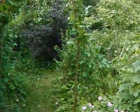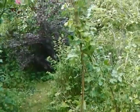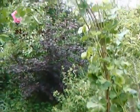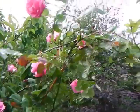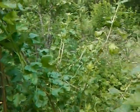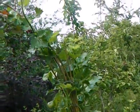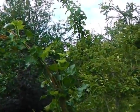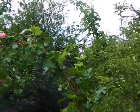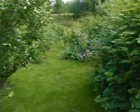So what I've done anyway, I've put some dried willow here down into the earth just to support the roses. It might root, you know. And then on the other side what I've done is I've tied in some of the jostaberry to help support the willow. So hopefully next year what I'll have is a half flower, half fruit arch. That should be quite original, shouldn't it? Always coming up with new ideas.